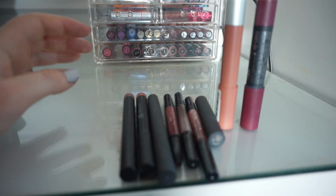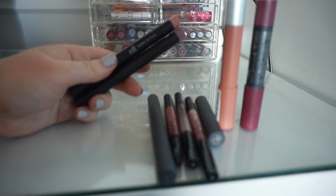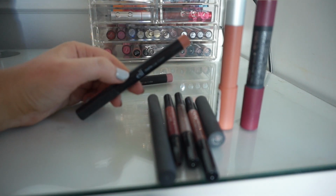So here we have some lip pencils. So we have two from e.l.f. These are really, really good. These are the matte lip colors. And I'm definitely keeping Tea Rose. Tea Rose I really like. I don't really reach for this color called Coral.